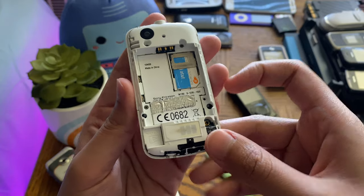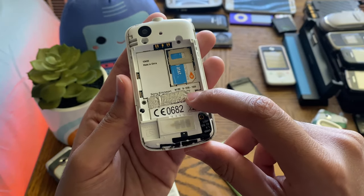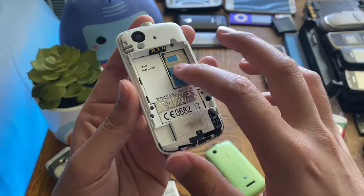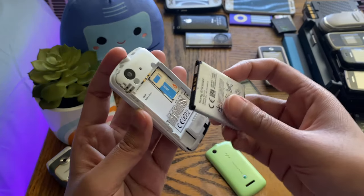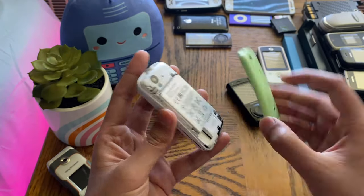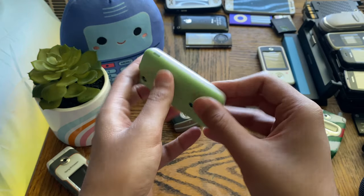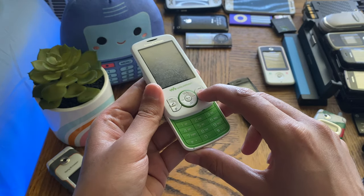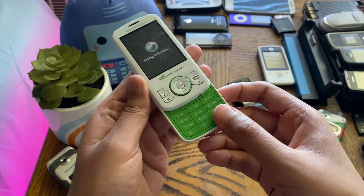This is the battery bay of the phone. So made in China, Sony Ericsson W100i, as you can see there. This is the simple battery bay. You have your SIM card slot over there and your micro SD expansion over there as well. So yeah, that was the Sony Ericsson W100i from 2010, a simple Walkman device that gives excellent battery life for your music needs throughout the day and probably even 2 days.